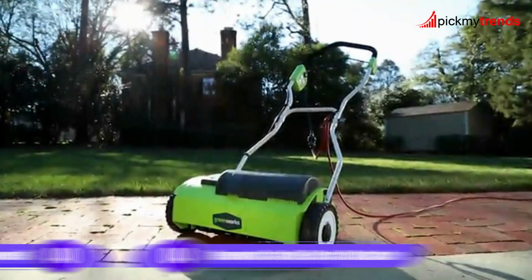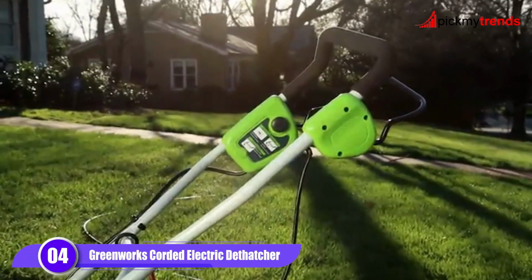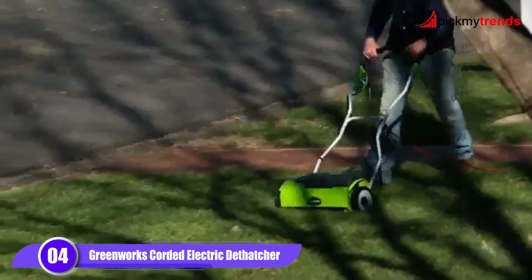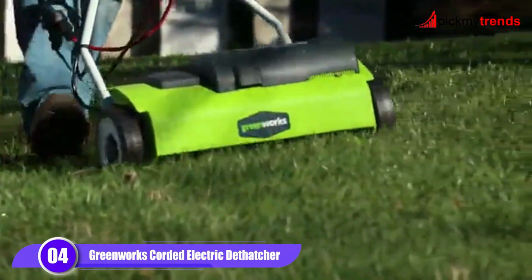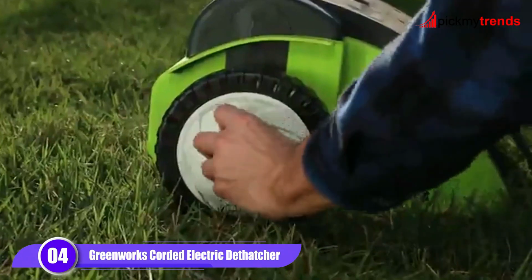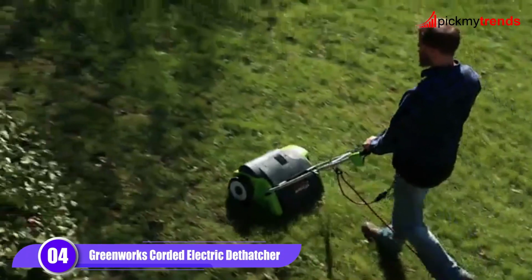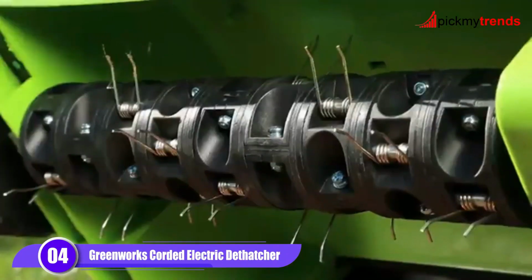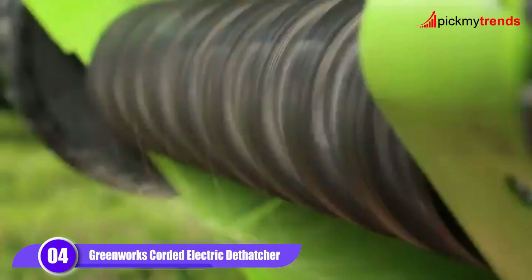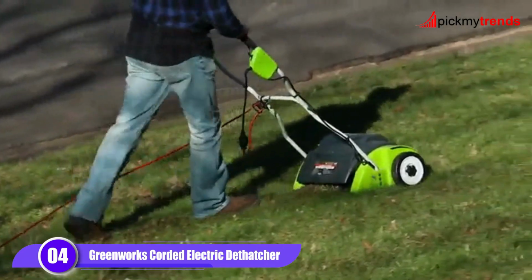Maintaining a healthy lawn is easy with the Greenworks 10M14 corded electric dethatcher. Ideal for early spring or fall dethatching, this powerful tool features stainless steel tines for reliable performance. With a 14 dethatching path and 3-position height adjustment, you can tackle tough jobs quickly and efficiently.